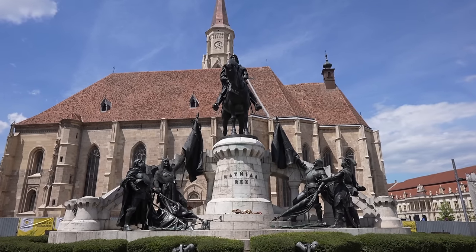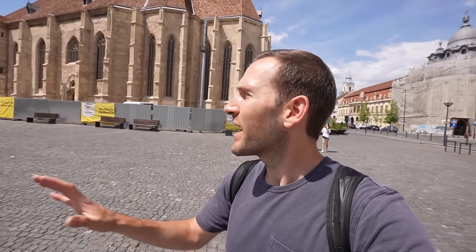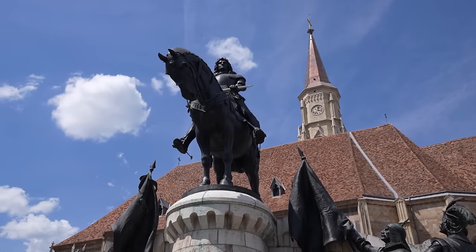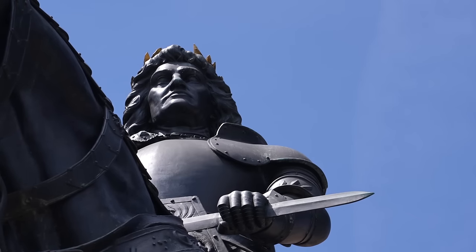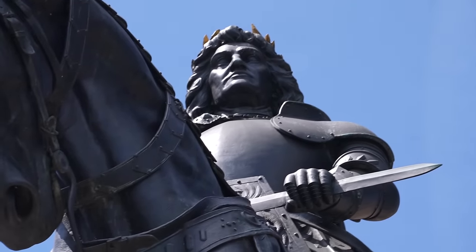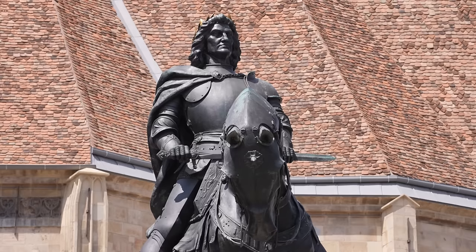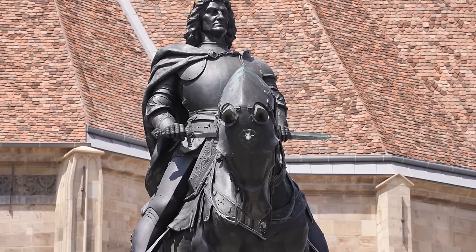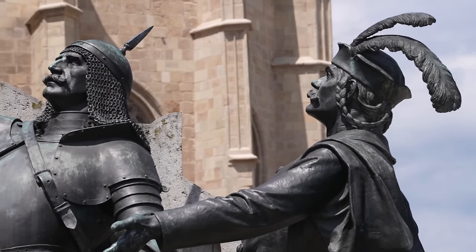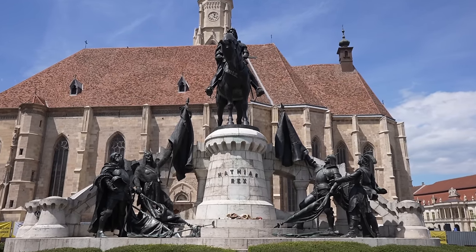Y'all, and I'll tell you what, you can't miss it because there is a massive, massive cathedral, which you can see behind me. There's a huge statue here as well, which I believe is Matthias Corvinus, who was one of the Hungarian kings, I believe in like the mid to late 1400s. And fun fact, he was actually born here in Cluj in the Transylvanian region of Romania, and they have a huge, huge statue in his honor here right in front of the cathedral, which is really cool to look at.